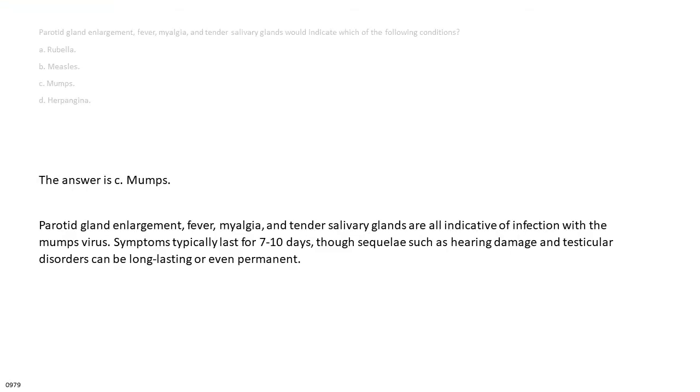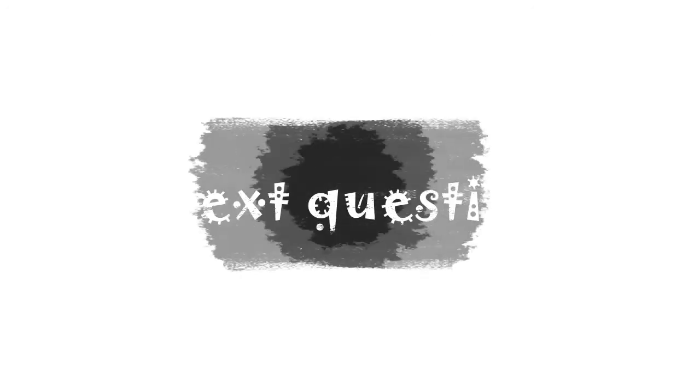Parotid gland enlargement, fever, myalgia, and tender salivary glands are all indicative of infection with the mumps virus. Symptoms typically last for 7 to 10 days, though sequelae such as hearing damage and testicular disorders can be long-lasting or even permanent.